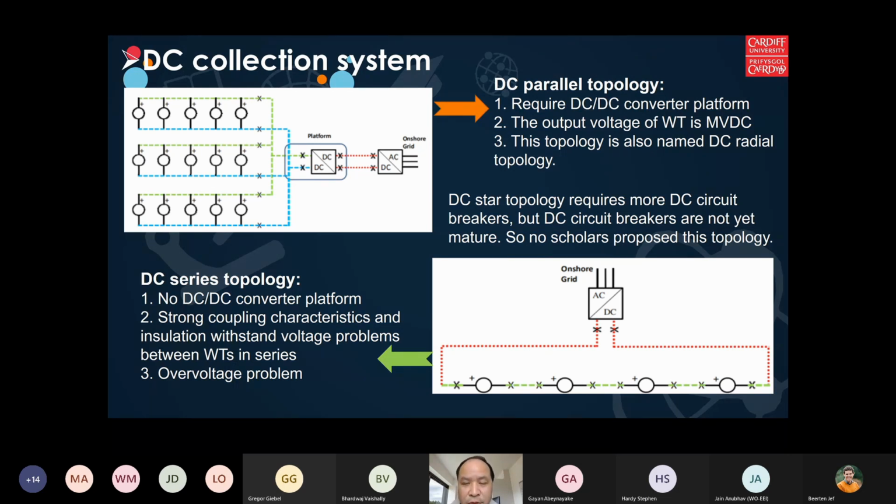For DC, if we install so many DC circuit breakers, one for each wind turbine, that significantly increases the cost and the size. So far we know this DC circuit breaker has a very large volume and size. And for medium voltage, what is the suitable DC circuit breaker? We need to investigate further. So that's the reason people so far don't talk much about this star topology.